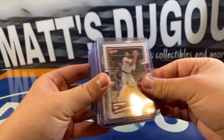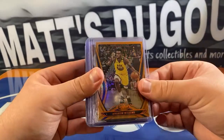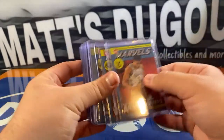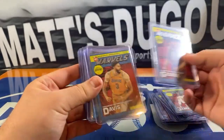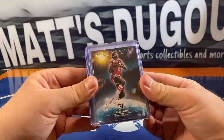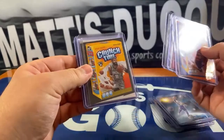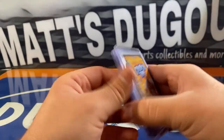All right. Next up, we had to 349 Anthony Davis, the mighty Kyle Lowry. We had Obi Toppin, gold team, pink camo rookie to 25. 99 Andrew Wiggins, orange, the mighty Trey Young, red Ja Morant, very nice. We had Marvel's Steph Curry, Zion, Giannis, Russell Westbrook, Kawhi Leonard, Joel Embiid, and a press proof of LeBron James, very nice. Paul George and Anthony Davis on the Marvels. There we go. Zero Gravities. We had Julius Irvin, Zach LaVine, Zion, press proof Anthony Davis, LeBron, Crunch Times, RJ Barrett, Rui, LeBron, press proof Crunch Time, Kyrie, Giannis, Zach LaVine, Russell Westbrook, Anthony Davis, and Kawhi Leonard.